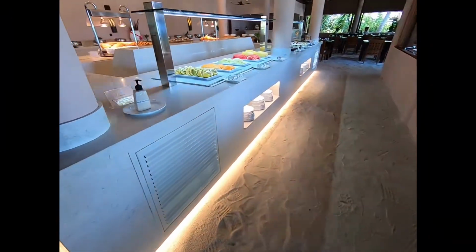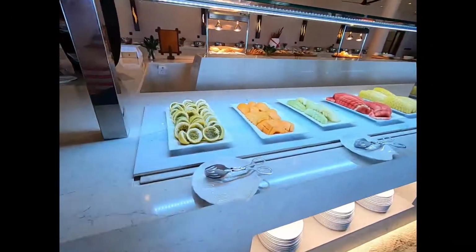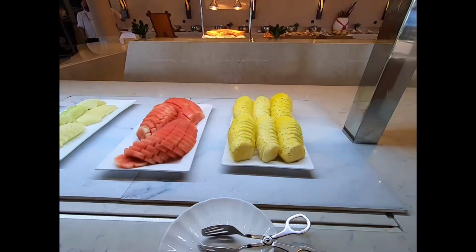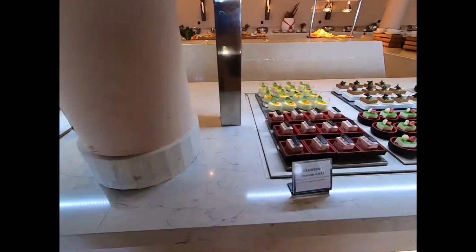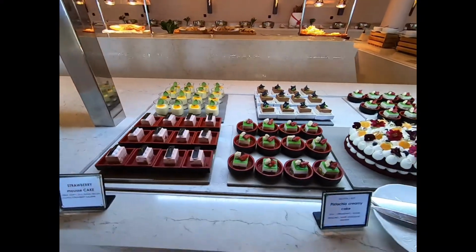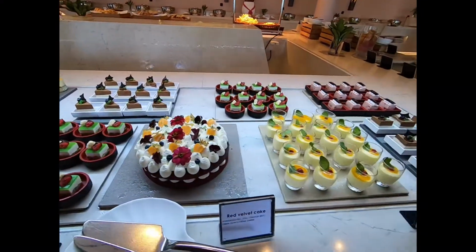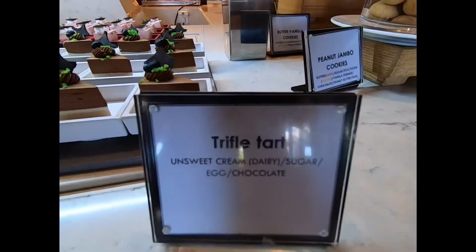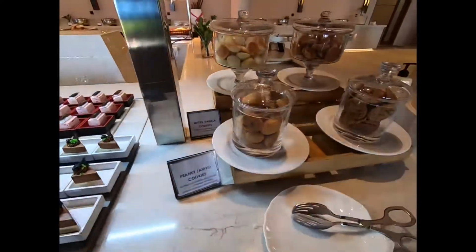Over here we have the fruit. Nice fresh fruit laid out. And then of course the dessert section. I haven't tried any of the desserts yet. I've been filling up mainly on just the food and the veggies that I haven't had room for dessert. But it all looks delicious.